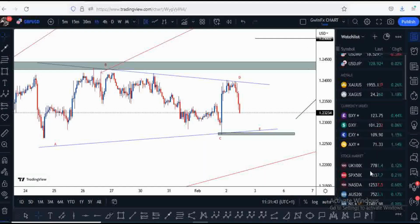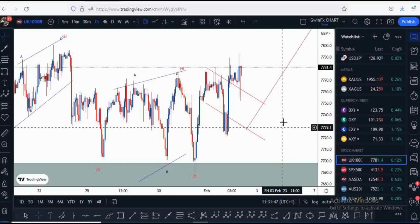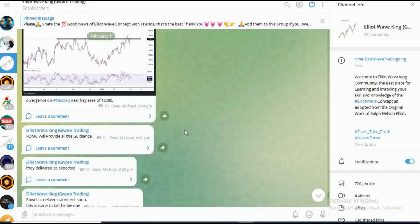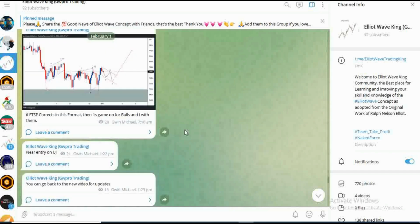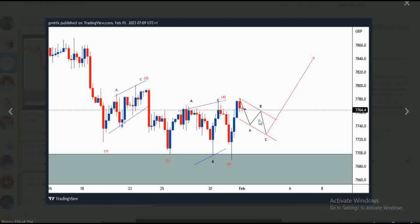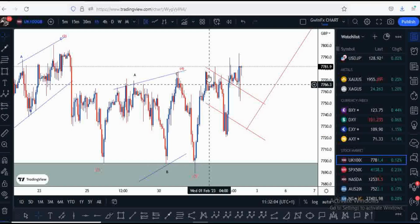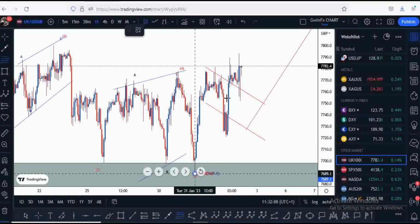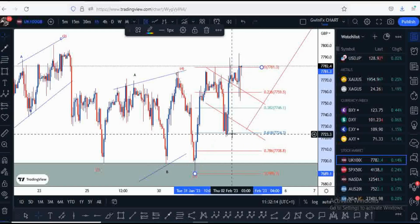All right, so looking at the next one here that concerns the UK, the UK 100 FTSE. We were looking at this previously in the channel with you guys, but I want to share a little more light on it right now. So I'm just going to go over to this previous post. I was looking at this correcting in this format, but rather, what did the market do? The market corrected in this huge drop. So I did look at some Fibonacci retracement tools, and we did tag nicely on the 61.8.